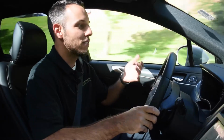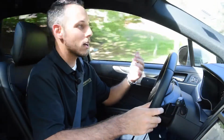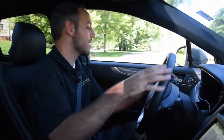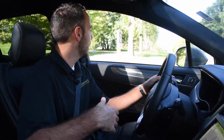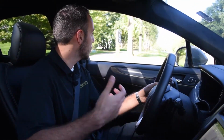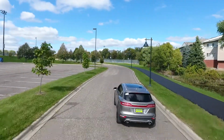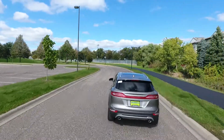From there, all the safety equipment in here, you've got your blind spot monitoring, you've got this really cool parallel parking system in here. This one's got a bunch of added equipment to it. And I mean, not only does it look good, but when you add all that safety equipment, all that regular equipment to this car, it's definitely up there with the German SUVs.